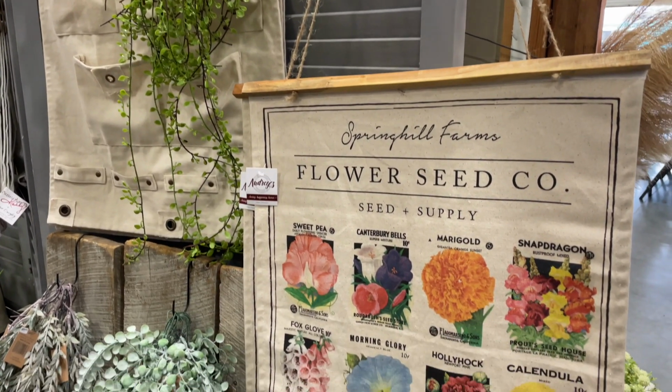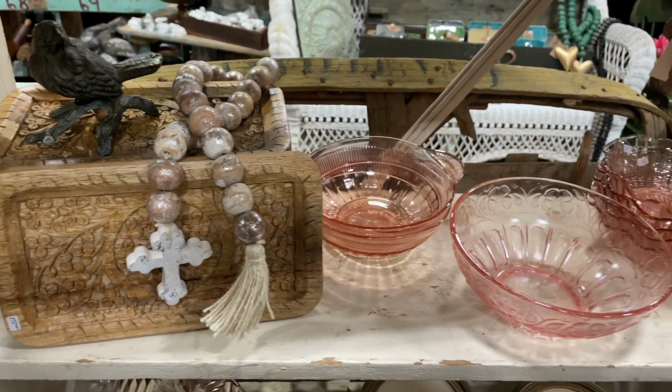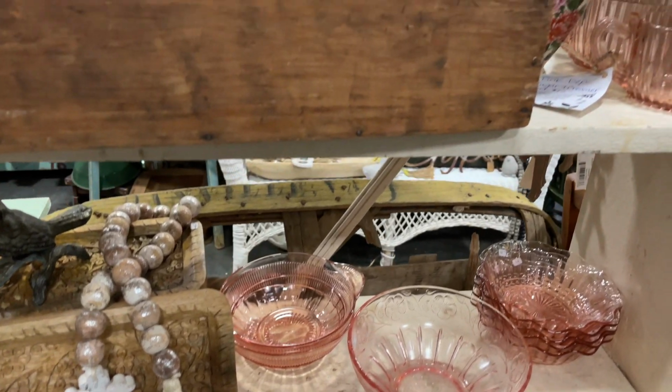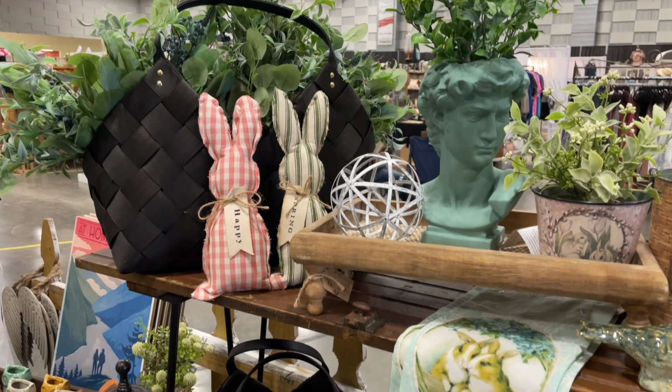She also had a lot of canvas things as well. So this flower sign was so pretty. That canvas wall hanger that had the pockets on there, I thought that was really unique as well, and just a lot of really great things to choose from.